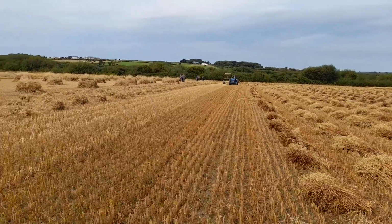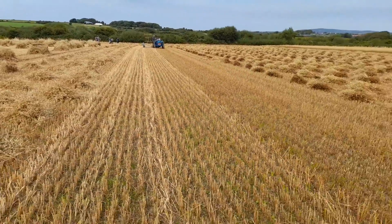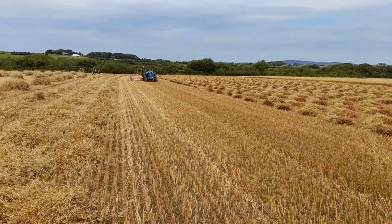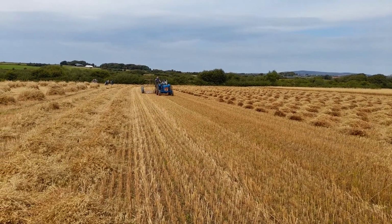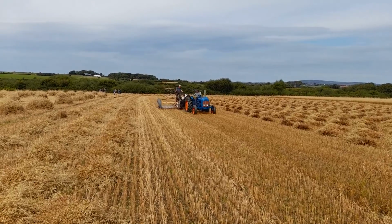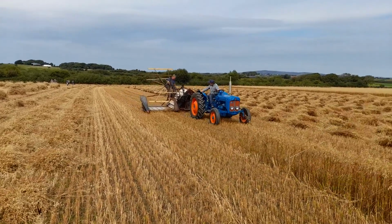Here they come again. I'm going to go over this side here now, and you'll see the canvas working there when Mike will engage it shortly. Watch Mike up in the back. He'll engage the gear drive that's driving the canvas. Of course, everything, like I said, is all ground driven. It would have been pulled by horses, and you'll see the canvas. Watch Mike's hands now. He'll just engage it here now.